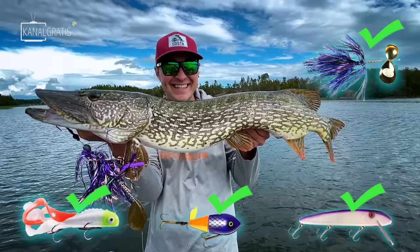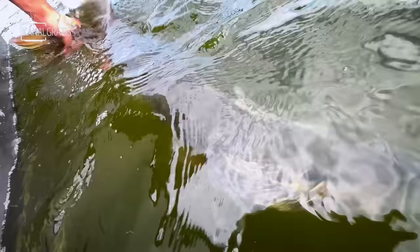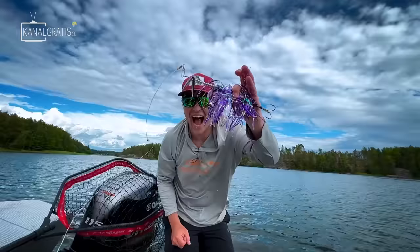Versus musky bucktail spinner, 1-0. Cool, let's put it back. Yes! Cool, man! Boom! That was so freaking nice.